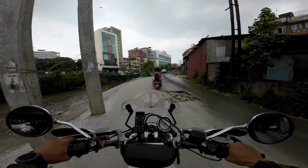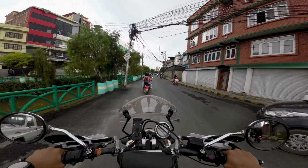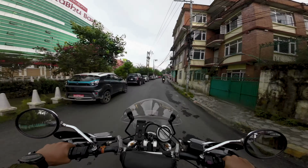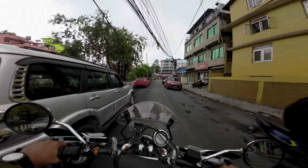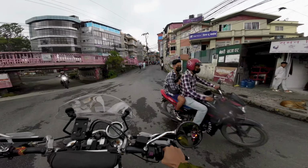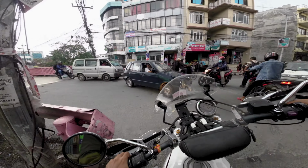So riding alongside the river. This is Kathmandu. It's narrow streets. And a lot of traffic, of course. So let's go ahead and go up this bridge.